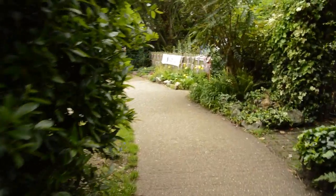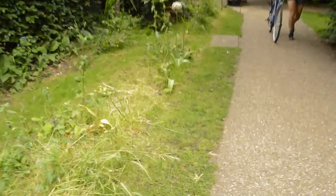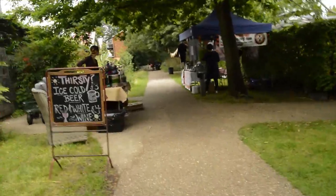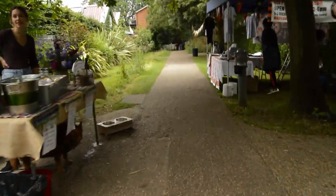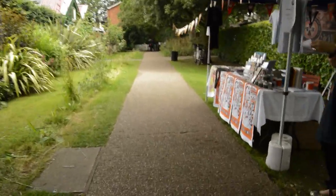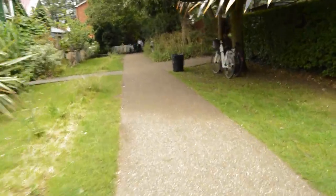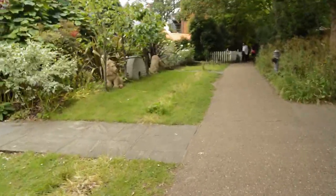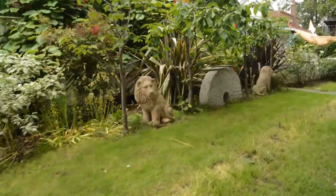Now this part was quite a long walk actually, because we're going almost all the way to the other side of the island to get to the artist's open studios. About halfway along you can buy beer and wine and other lovely cold drinks, and on the other side here we have the Ilpi Museum stand. As you can see, the residents have really gone to town decorating their front gardens.